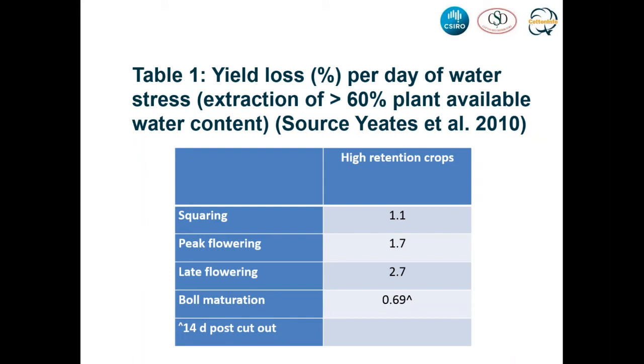The peak flowering and late flowering, where we are now, is the time when we don't really want to be stressing the crop. So this is a fairly important time for us right now, especially when you're taking the heat into account. You're also taking the fact that we've got a very late set boll load, so we don't want to be trying to stress the crops as much as possible now.